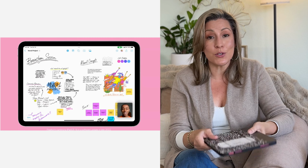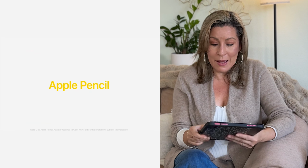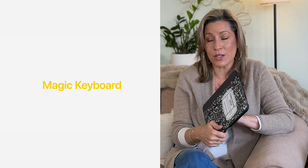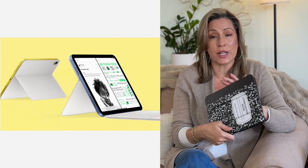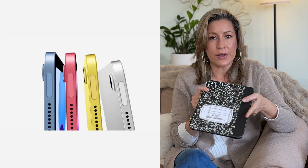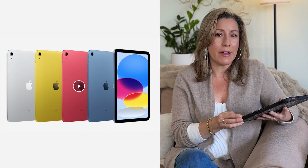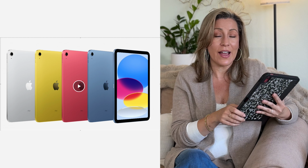And so if you don't have an iPad or you haven't had an iPad, I highly suggest it. It's so useful. If you use your phone, you're gonna love having an iPad. It's just a bigger version of that. It can do everything that your phone can do. And I just find it easier to use than my phone for those types of activities.